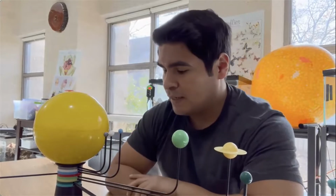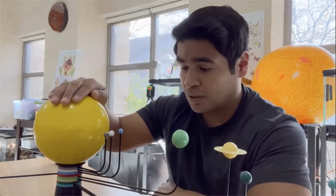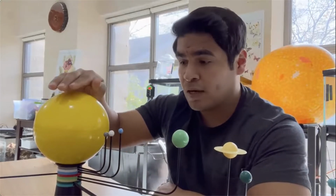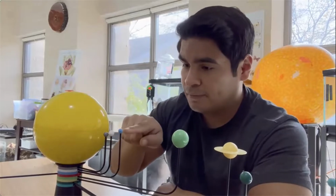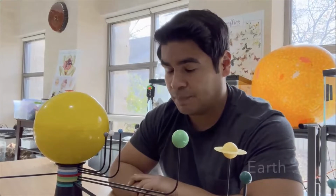That's our home. But we're not going to focus on the planets today. We are going to focus on this wonderful star, and we are going to talk about why it's so important to life on this planet right here, the 3rd planet from the sun.